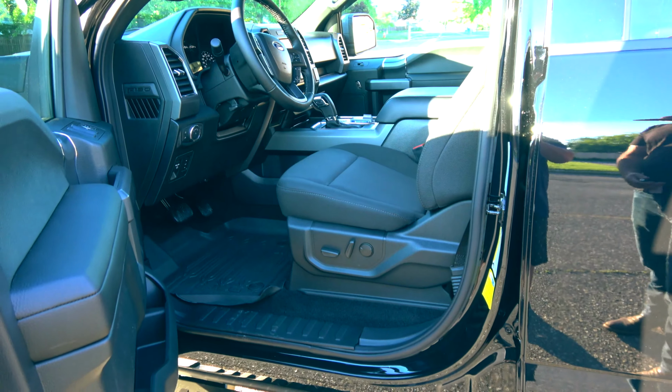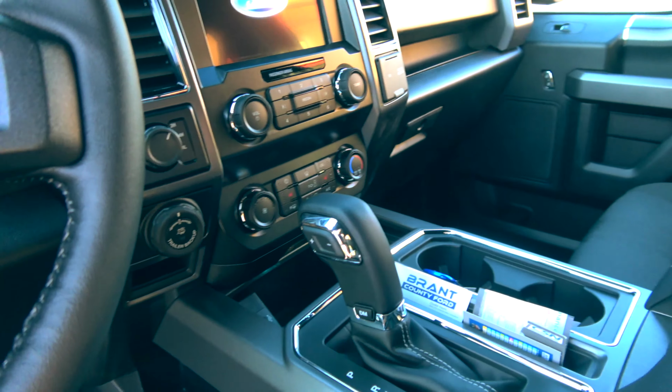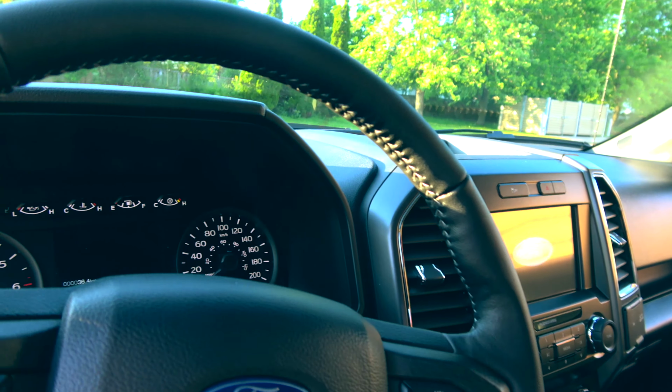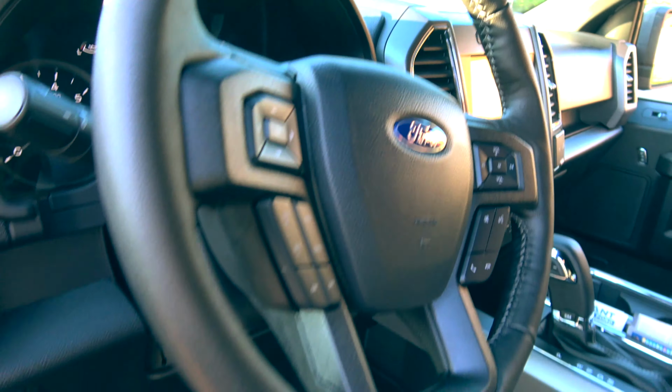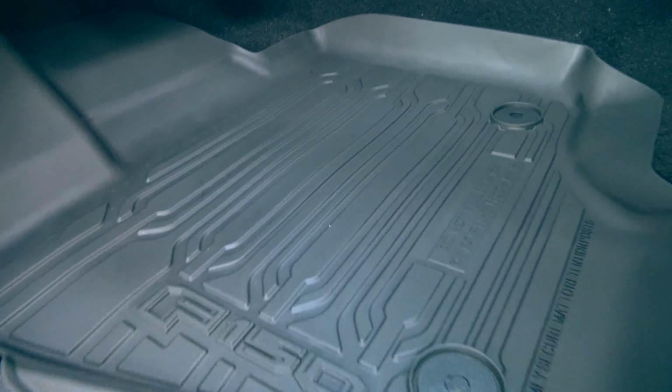Inside the truck, you see you got the nice console shifter, leather wrapped steering wheel, comes with heated seats. Also opted to get the rubber floor liners from Ford, which was nice. They threw those in for me because I told them that I do a lot of landscaping, so that's going to help try and keep the inside of the truck nice and clean.